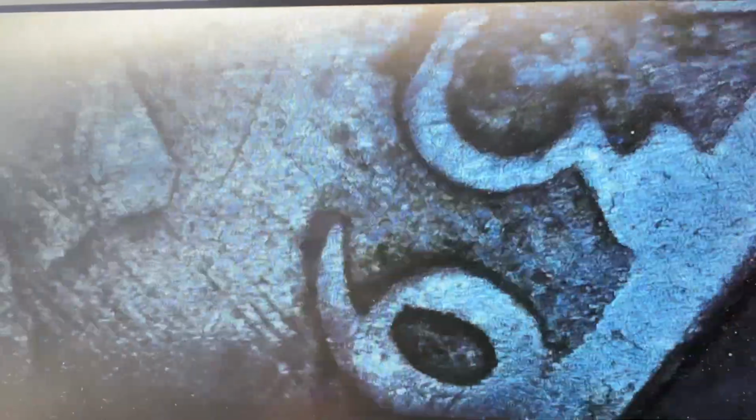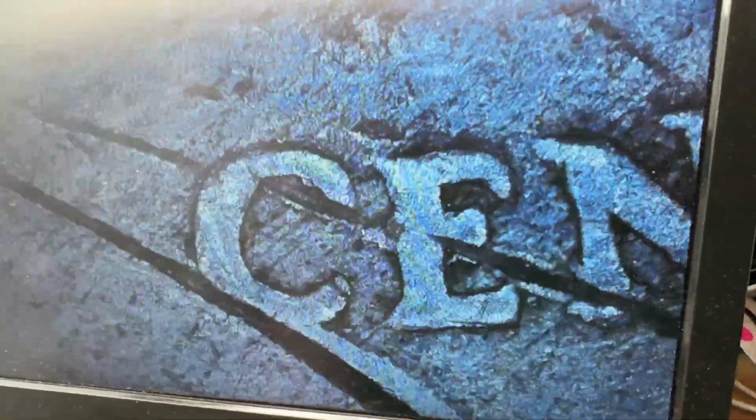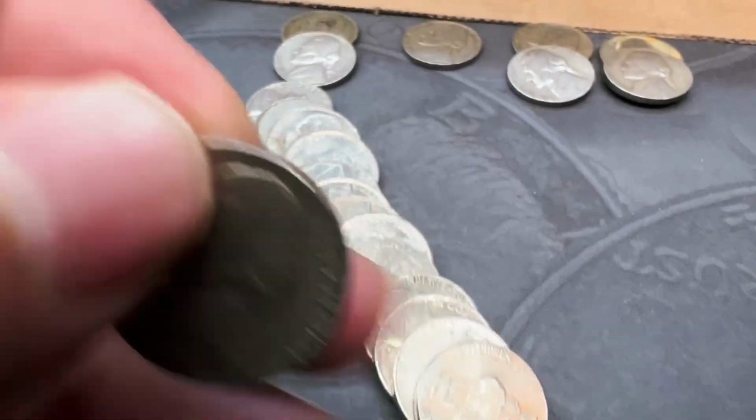This coin's in really bad shape, so even if we found something, it wouldn't be too valuable, but it'd still be pretty cool to find. Of course, the big one we want to look at is the Monticello for massive doubling, and this is so damaged that, as I said earlier, it's probably not worth anything if it is, but it's just more post-mint damage than anything else. But still, a 1939 on the hunt.